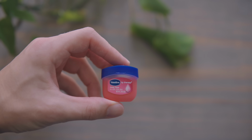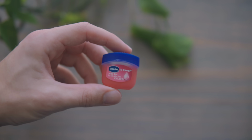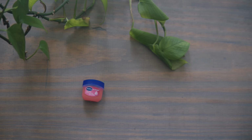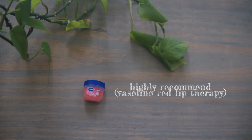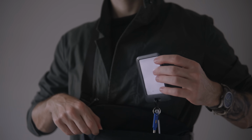I promise not to go on for too long about this, but I always used to keep chapstick in my bag. But ever since I heard the pretty believable claim that chapstick actually dries your lips out more, so you use more of it, I decided to switch over to this red Vaseline. And just putting this on once, I'm pretty much good throughout the entire day. If you use chapstick on a pretty regular basis or live in cold weather, I highly recommend using this Vaseline instead.